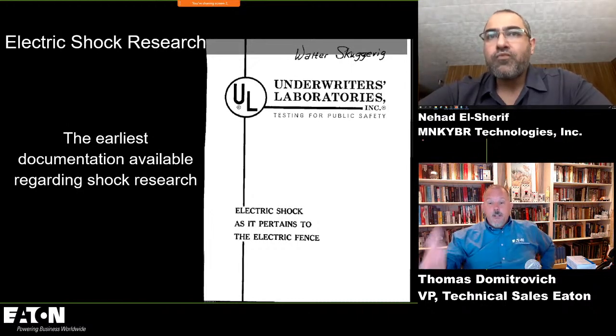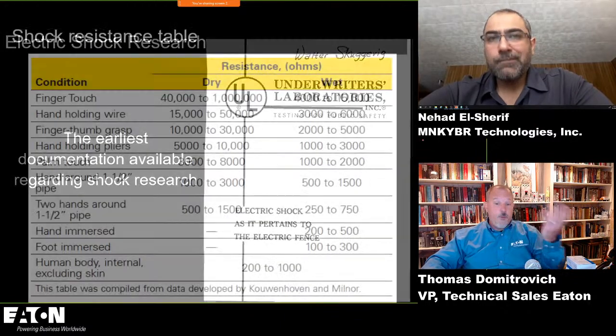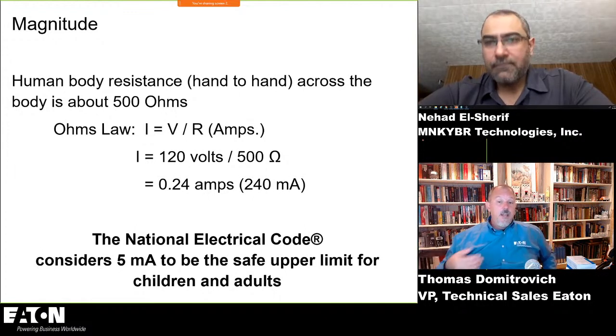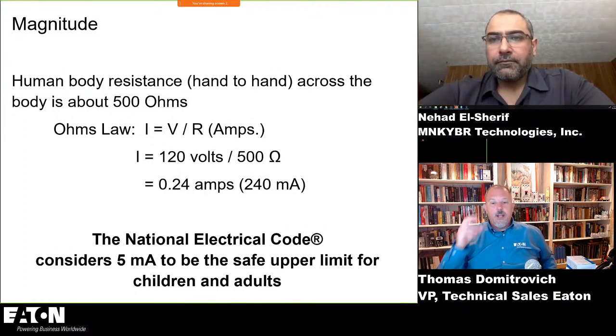Yep. And a lot of what we know today, as it pertains to electric shock, comes from the electric fence. That was one of the oldest reports which we reviewed. We had this table which we already talked about from a resistance-of-the-body perspective, because that's how we determine how much current flows through the body. Using Ohm's law, V = IR, so I = V divided by R. On a 120 volt circuit with 500 ohms, which is what we saw earlier in that UL test report from the 1930s, if they put that across the human body, it's 0.24 amps, so 240 milliamps would flow.